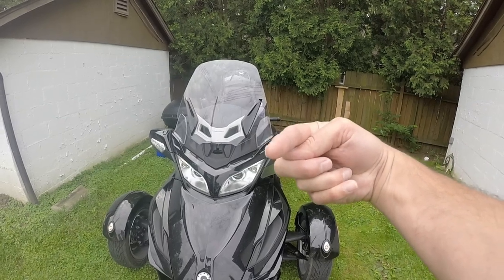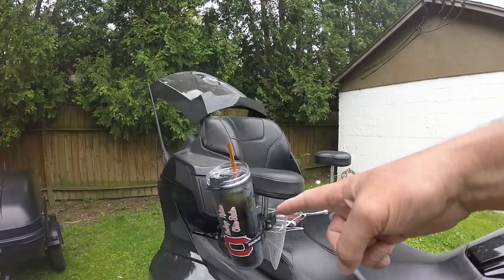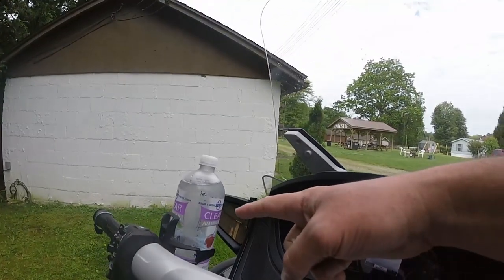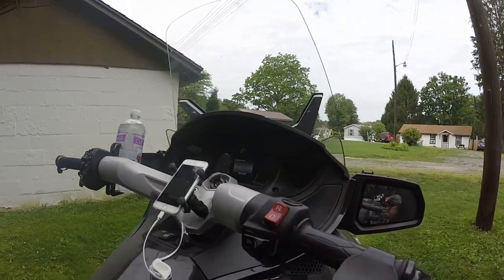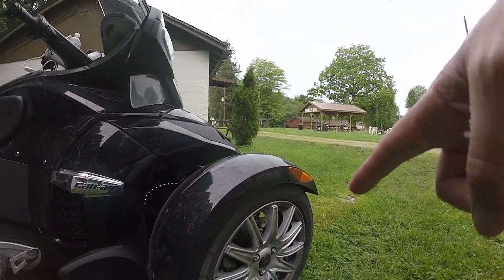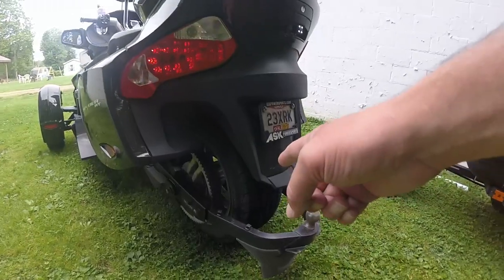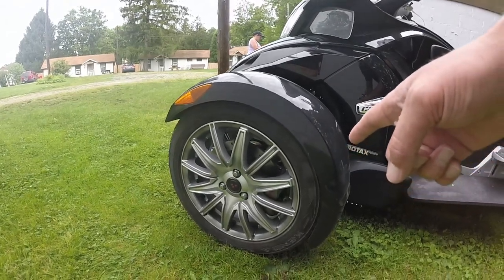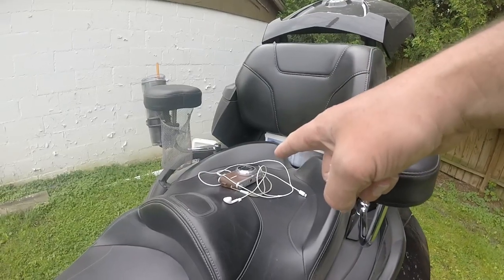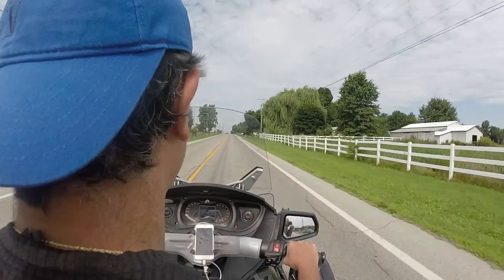GoPro, check. Navigator, check. Iced tea, check. Water, check. GPS, check. Tires, check. Visitor information, check. Camera, check. Music, check.